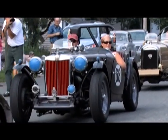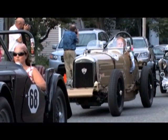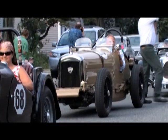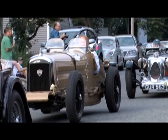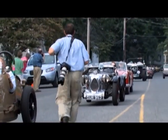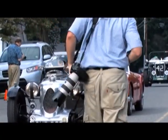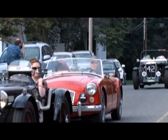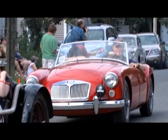As we see some of the cars going by, they are just flawless. It's hard to believe that a car could be that old and be in this kind of condition. And not only is it in that kind of condition, some of these cars are one-offs. They only made one of them. This particular MG you're seeing right in front of us is really a very special car. And then there are the street versions, too, mixed in. This MGA was another beautiful example.